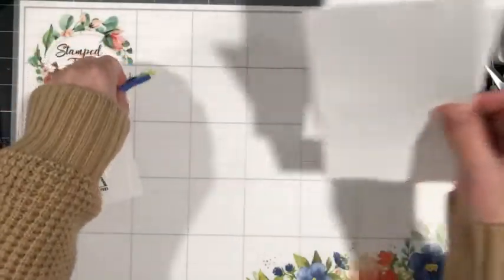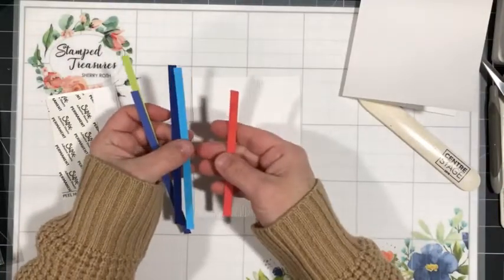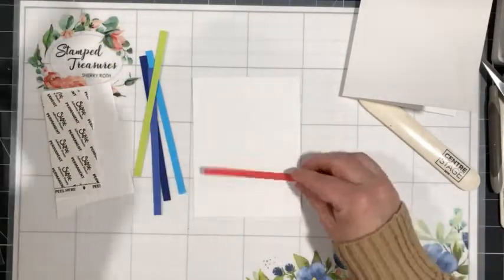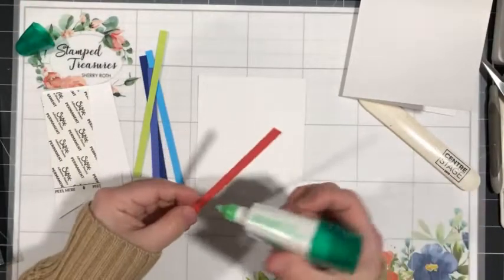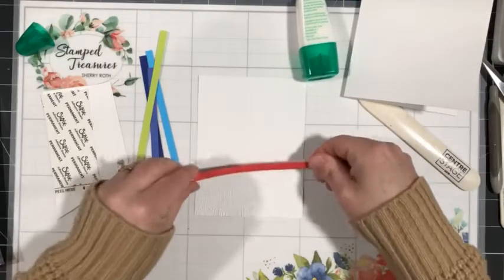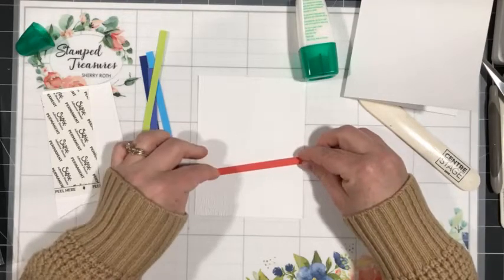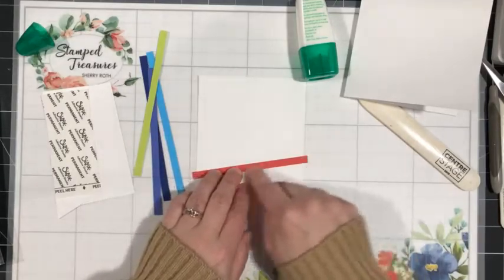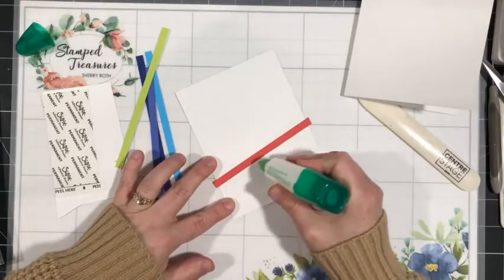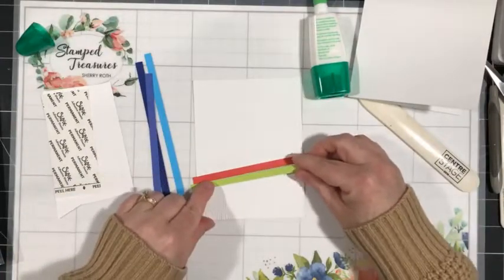Okay, and the first thing that we're going to do is we are going to stick these strips on. So these are just 1/4 inch strips of all 5 of the in colors. So this is a great card design to really highlight all of the in colors. So I'm going to add a little bit of adhesive to the back of this strip, and I cut them a little bit longer because I am going to go at an angle. So you want them to be a little bit longer than 4 inches. And now I'm just going to add my adhesive to my embossed piece and just keep going with my layers.